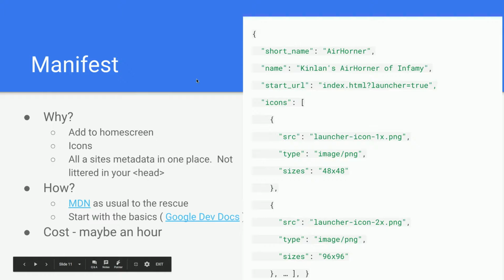Okay, so the other main PWA thing, the thing that you have to have, is a manifest, right? A manifest is just describing your application. It tells the browser, hey, these are the things that my application does, and these are the images to display, and all of the information that the browser needs. It allows you to do add to home screen. It defines icons. It defines what permissions your app is going to ask for. It keeps all of your metadata nice and contained into one JSON file, and you just provide it via a meta tag, and you're good to go.